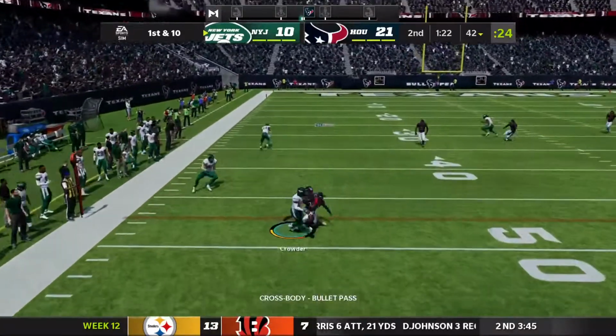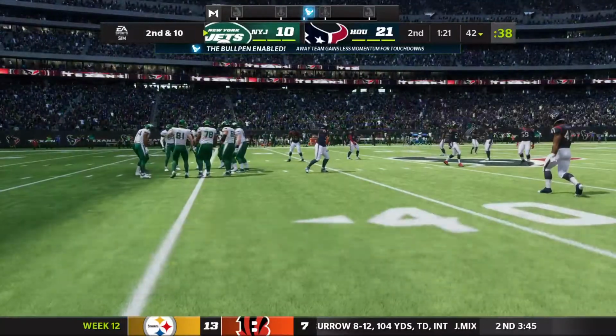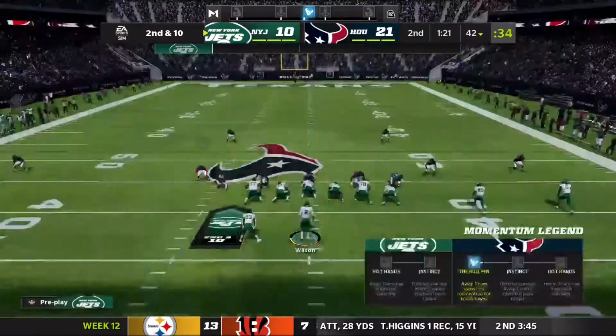Wilson now on the run will fire. Crowder's going to drop that. That was broken up. That will bring up a 2nd and 10 now here for New York.